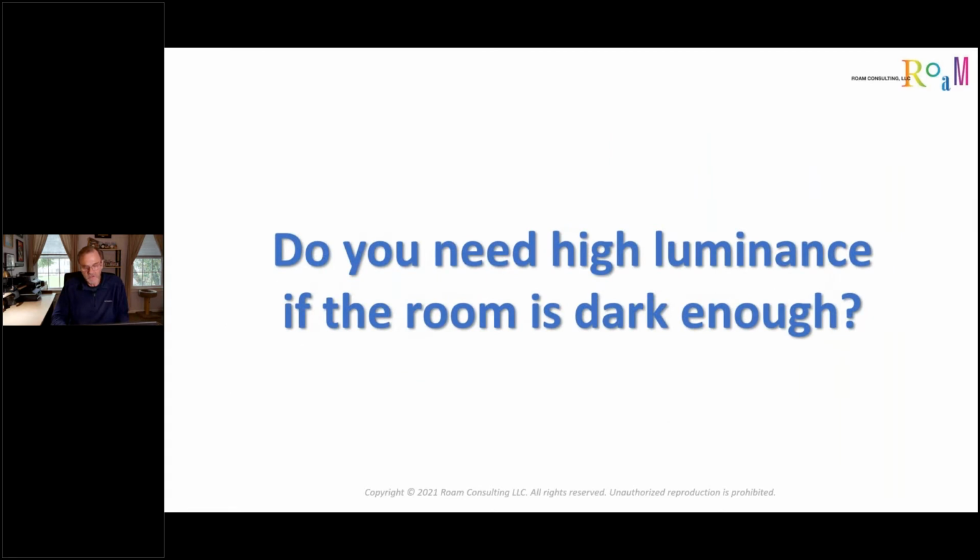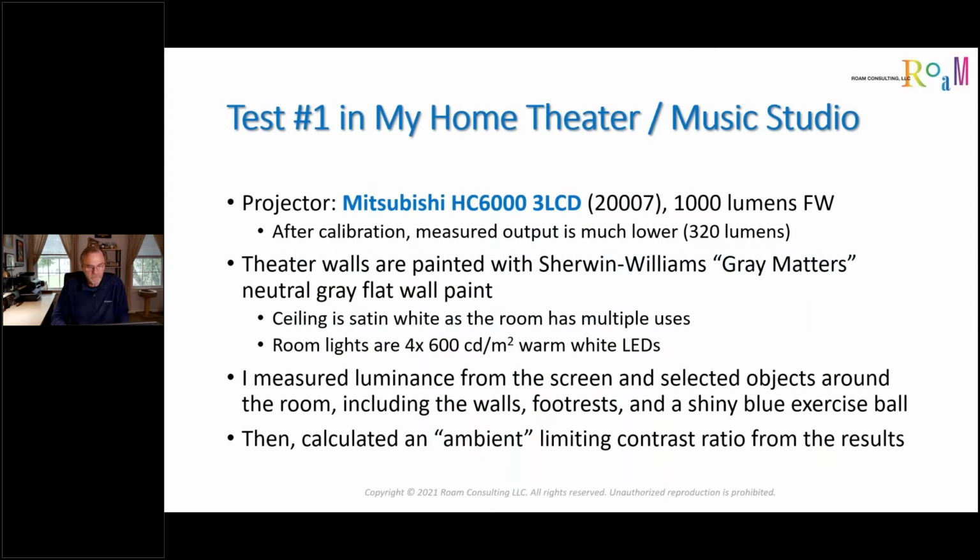So do you need high luminance if the room is dark enough? Well, let's find out. I ran some tests in my home theater. I have an old Mitsubishi H6000 3LCD projector, which I recently replaced. No, it was not new in the year 2007. I have a typo there. 1,000 lumens full white is what it's rated. But after calibration, the measured output is much lower.